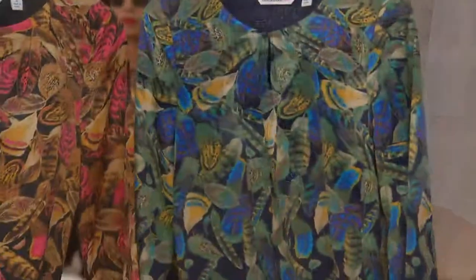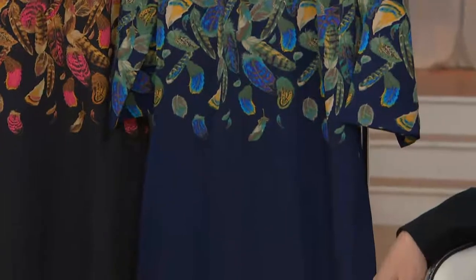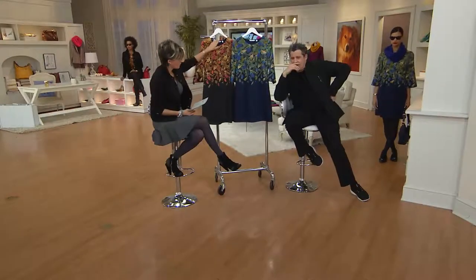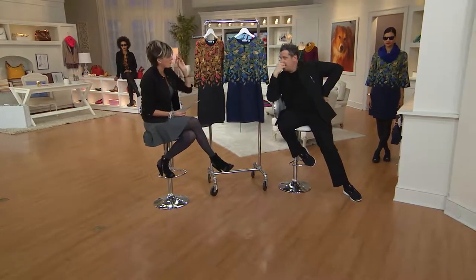And it's such an easy shape because it's not too form-fitting, and it's just kind of like this fabulous slip it on over your head. Like a sort of jewel neckline, not exactly a crew. The feathers are so great. They are photoreal almost, and they're beautiful.